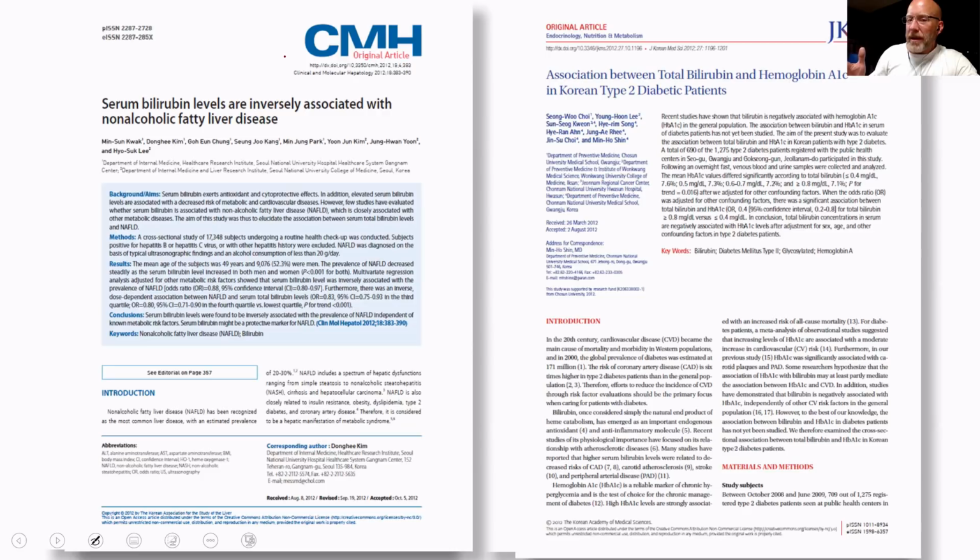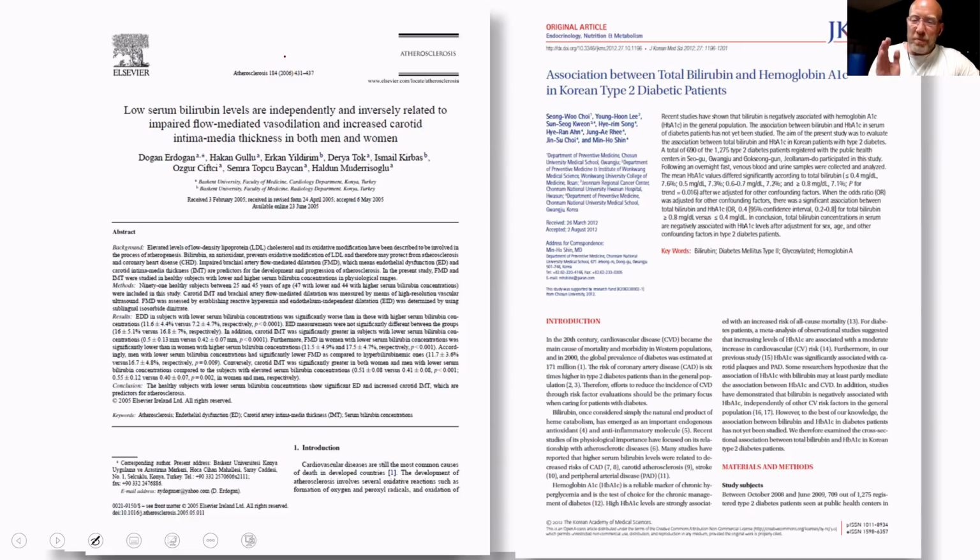So type 2 diabetics are all pretty much going to have an elevated hemoglobin A1C, but it turns out that type 2 diabetics that have a lower bilirubin have a higher A1C than do type 2 diabetics that have a higher bilirubin and therefore a slightly lower A1C. It's fascinating. There's multiple papers that show that low bilirubin is associated with increased carotid atherosclerosis, decreased blood flow, increased arterial stiffness, and here's one of them.